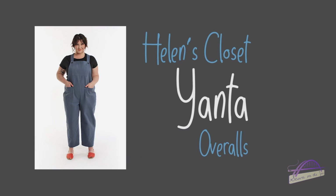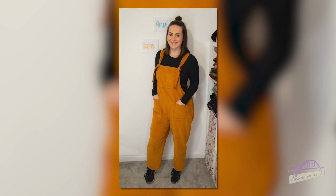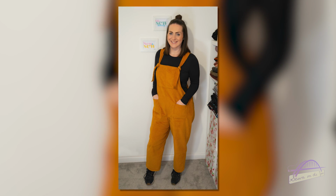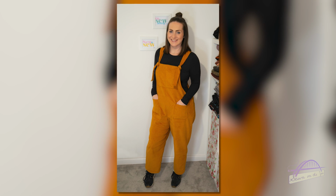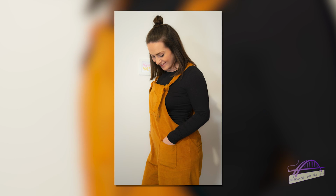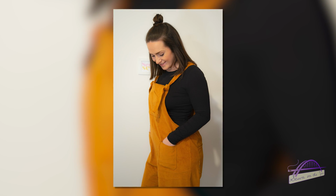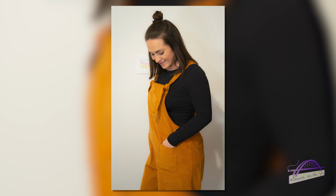That is the Helen's Closet Yanta overalls. I made these at the start of January, so at that point I was just over 2 months pregnant. I made them for a blog post for Loubidou Fabrics, which has now rebranded to The Maker's Merchant. So as part of their blogger team, I made this project. I knew I wanted a pair of dungarees sort of in the style of Lucy and Yak. If you don't know who that is, it's a company that makes loose fitting, cool, casual style dungarees.